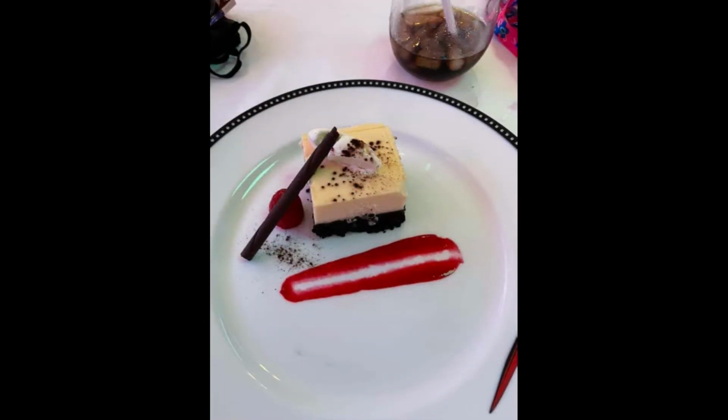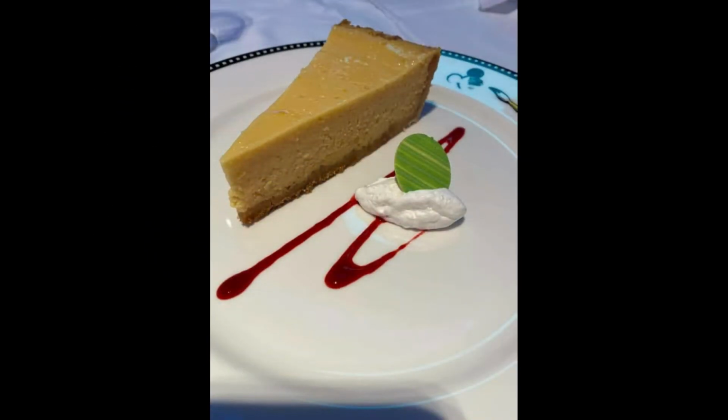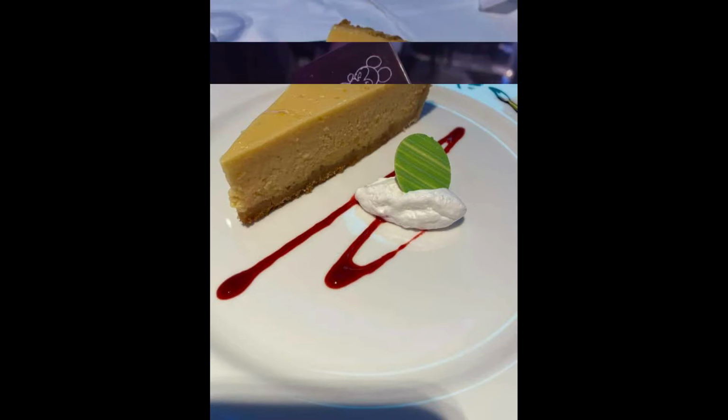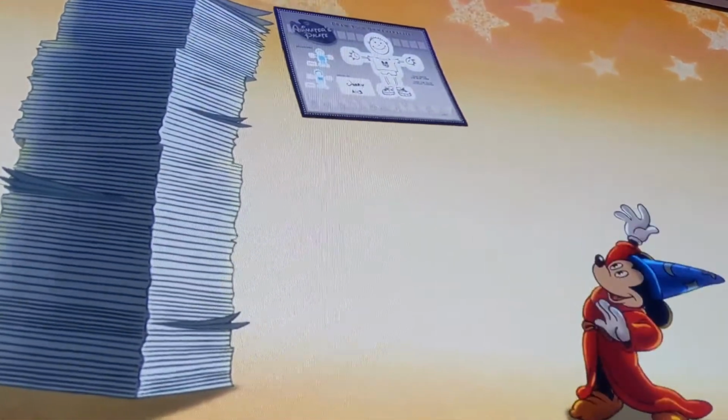So the sundaes could be made gluten-free. This was the cheesecake, and they did have a gluten-free option for that as well. And I was just totally thrown about how full I was as well, because we'd had this bread course, and then we went into this little picture, and when they put it all together, they made this animation where you got to be the star of the show. So your pictures were shown.